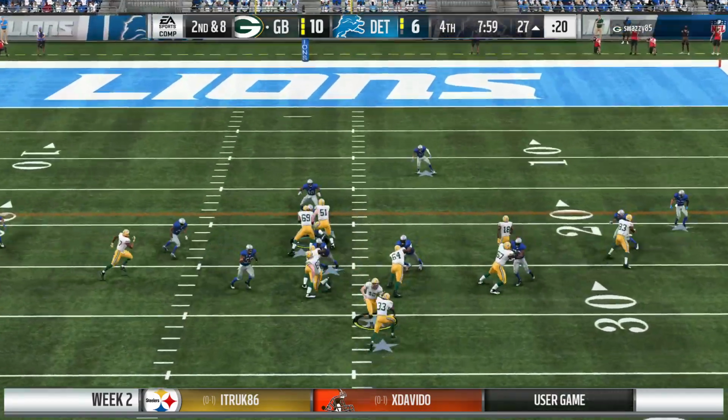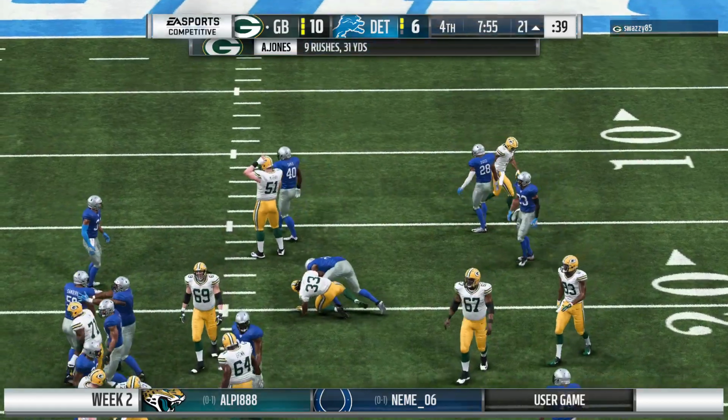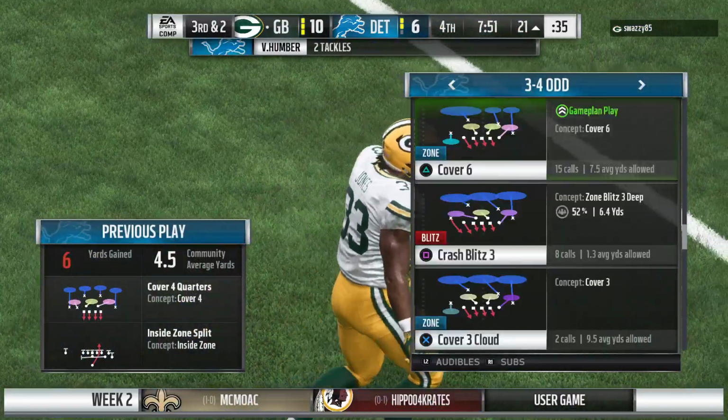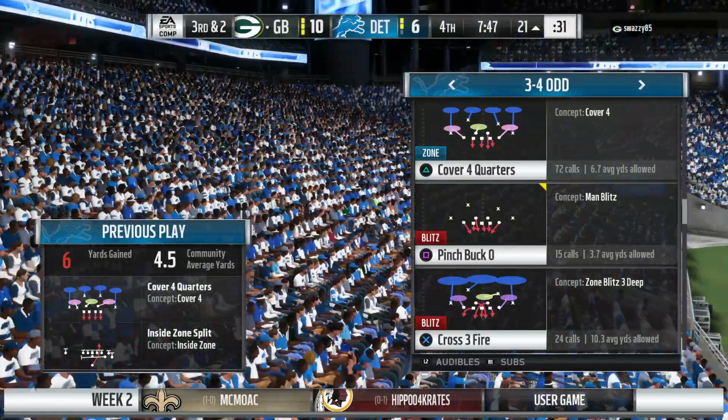They'll go again to Jones. He's able to get 6, a nice pickup down to the 21. And there's a run to be happy with. Good, solid yardage. You'll take that anytime you hand the ball to a back.